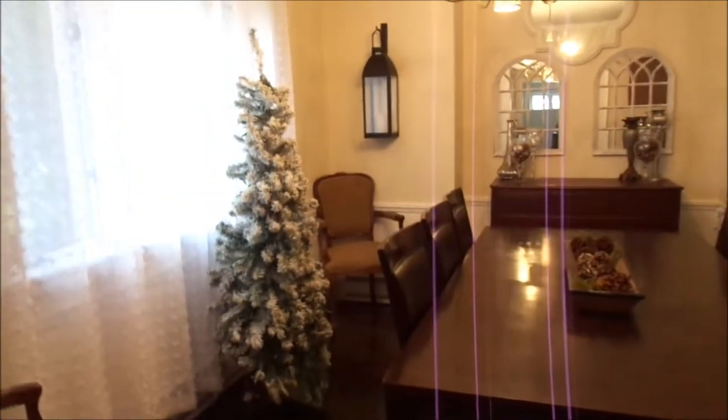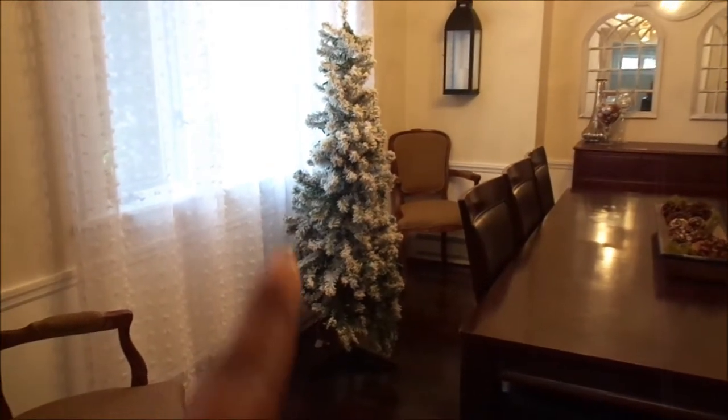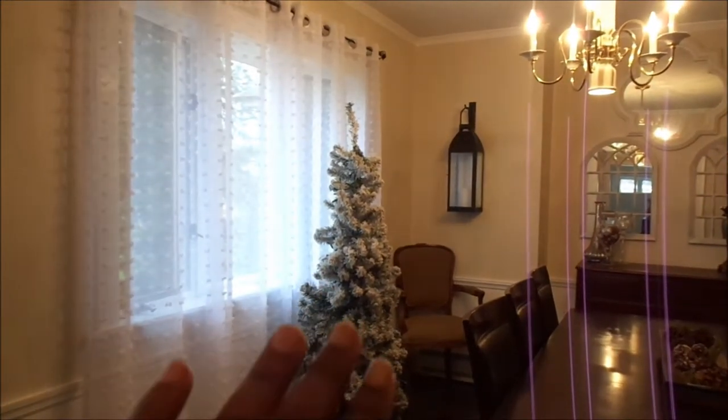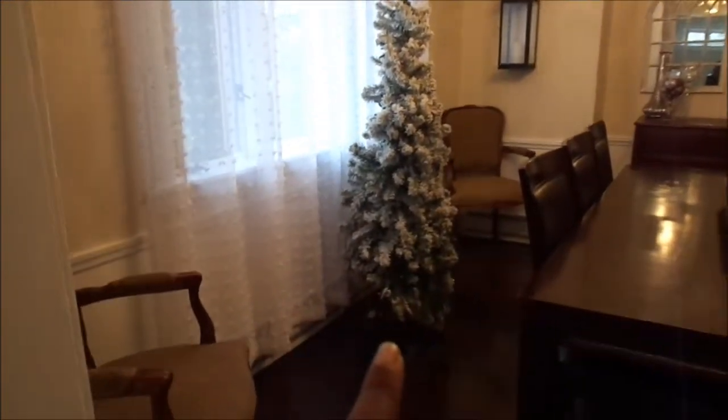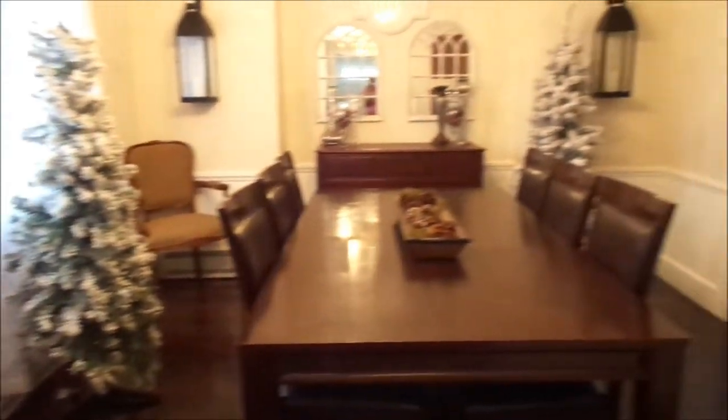I just want to show you what the dining room is looking like, and then I'm going to show you what the foyer is looking like. It's a hot mess, y'all, but I just want to show you what it looks like. Okay, so I have a Christmas tree here, and I'm going to be hoisting it up. I'm going to get something to put it on top of so that it could be taller. I haven't flocked it yet, so I have to pull out all the stems and flock it and stuff like that.